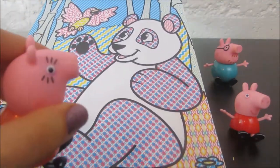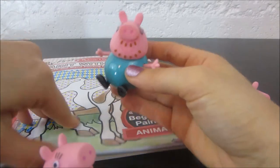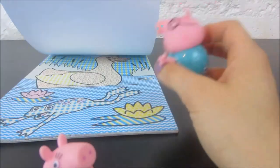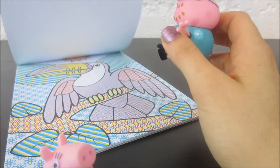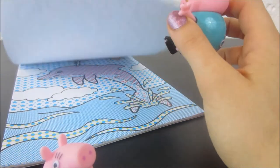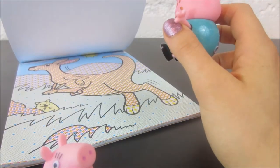Let's get our water and start. Well, first we need to decide what picture we're going to paint. Let's look through here and see. There's a duck and a bear and a toucan and a lizard of some sort. Oh, look at all these. So many wonderful animals.